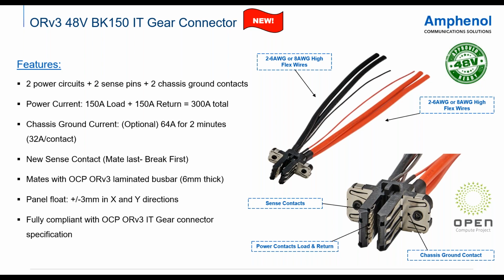We did introduce a chassis ground contact, and this is an optional feature that we're providing to customers. These are rated up to 64 amps. They were designed specifically to be double the AC in current for up to 2 minutes. Again, these are a secondary grounding feature to the chassis and the rack that is offered.